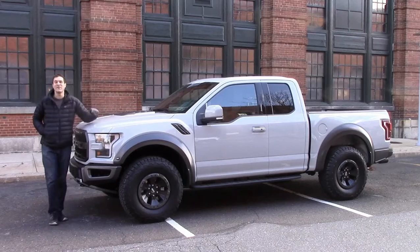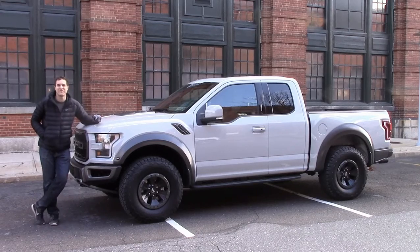Ford sells these things at MSRP. They have for a long time. And there's huge demand. There are waiting lists. People sign up months in advance to get them, and there's a reason for that. And this drive has clearly shown me what that reason is. And that is the 2017 Ford F-150 Raptor.